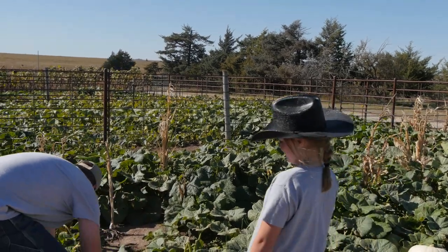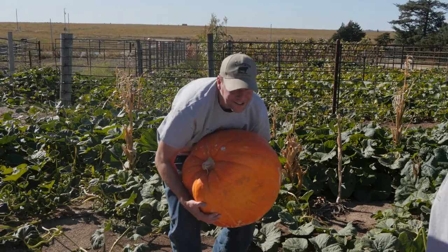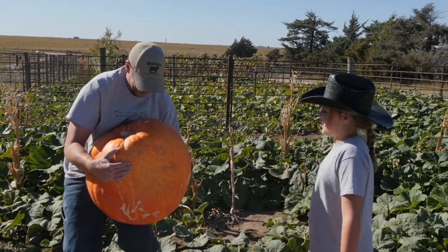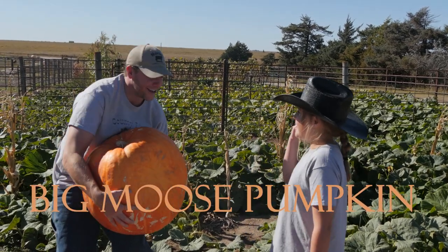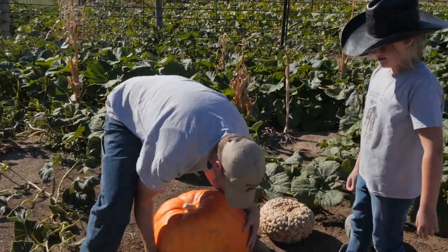Yes. Oh, last but not least. Okay, this has got to be a Toast Smasher pumpkin. No, no, Slick. That is actually a moose pumpkin. Okay, can you hold this? No, I can't.